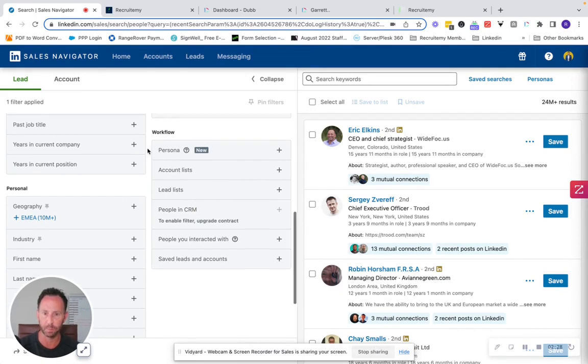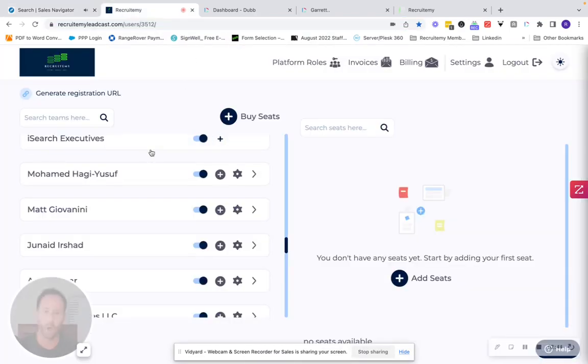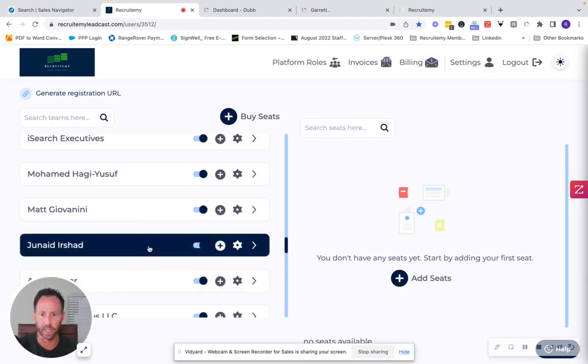But what we do is come in here and do a pretty sophisticated Boolean search for a targeted list of hiring managers that I want to prospect and basically create conversations with and fill up my sales pipeline. So I go through all these parameters right here. Pretty much we'll get a search result here of maybe 1,000 people that I want to target, right? So this is just an example of what the page looks like, not my actual search result. So then what I do is copy this URL and I jump into our proprietary tool called Recruitemy Leadcast, which is what you're looking at right here.